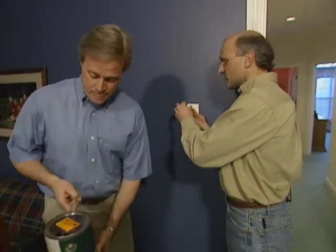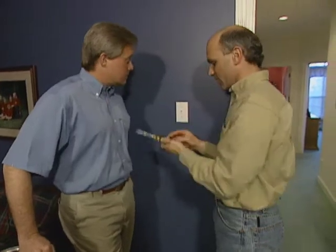You can also get the paint store to print up a second label, which you can put right onto the back of the switch plate. Makes it even easier to remember the paint color. And if it's wallpaper in a particular room, you can record that same wallpaper information on a piece of masking tape. That way, the next time you're taking on a remodeling project, it'll make it go a lot easier.